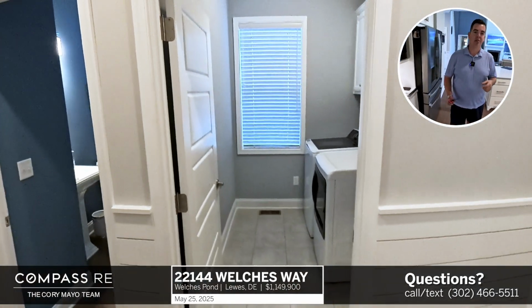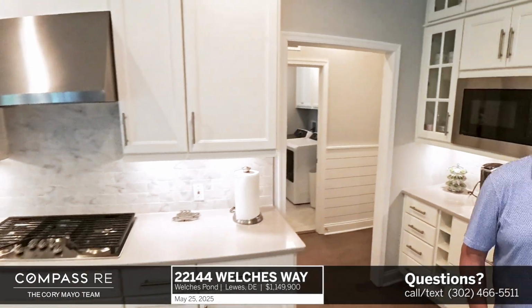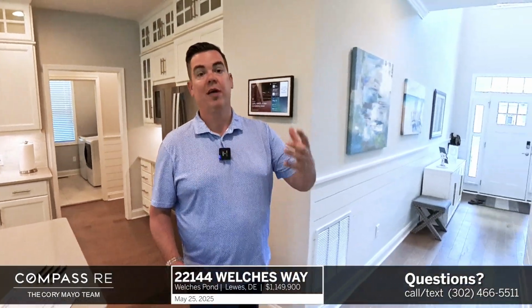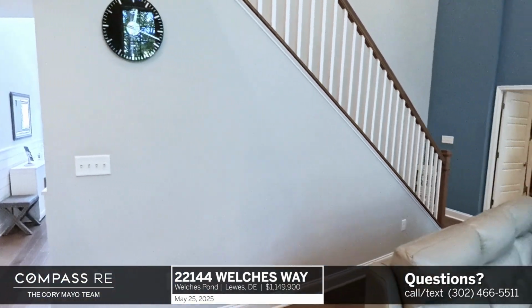So one of the biggest complaints that I do hear from people about the Chesapeake is that there's no powder room. So when you're entertaining, people have to use a full bathroom. So it's nice when you do that second owner suite, not only do you get an additional ensuite bathroom on the first floor, but you also pick up that powder room.